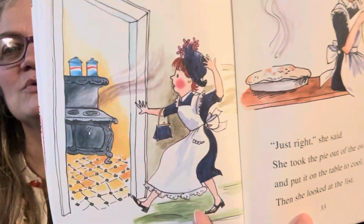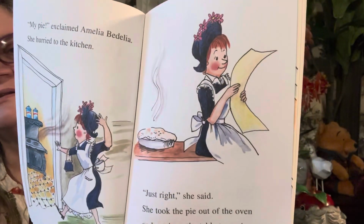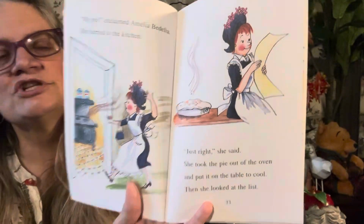My pie, exclaimed Amelia Bedelia. She hurried to the kitchen. Just right, she said. She took the pie out of the oven and put it on the table to cool. Then she looked at the list. Uh-oh, it's smoking. She got it just in time.